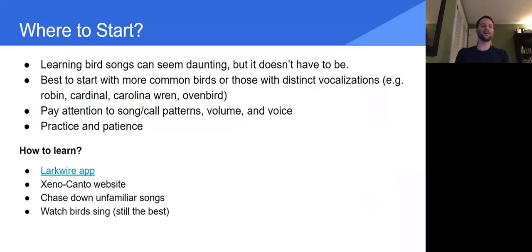So where to start? If you're relatively new to trying to learn bird calls or bird songs, it certainly can seem daunting. I mean, if you go out on a busy morning when there's a lot of activity and you have birds all around you singing at the same time, it seems like a very thankless task to try and start parsing out individual species or even multiple individuals of the same species that may be calling. But with some help from resources and practice and really focusing in on your ear, it's really quite achievable.